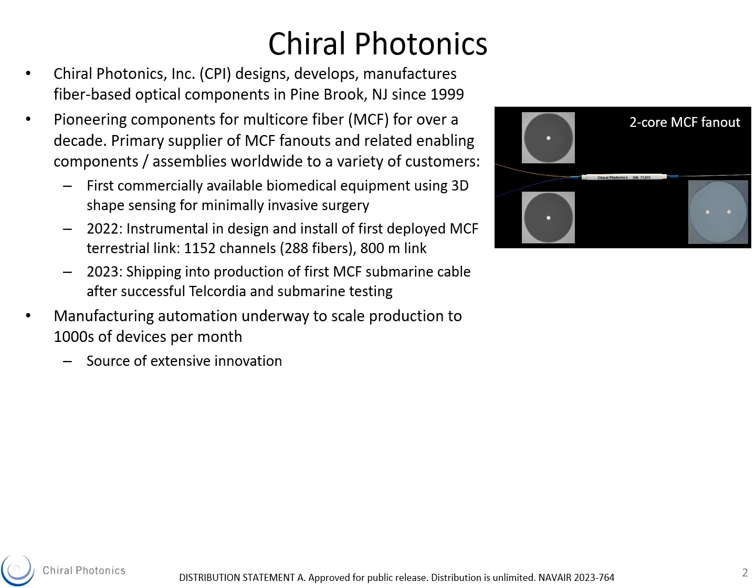Allow me to give a brief introduction to our company, Chiral Photonics, a company that we founded almost 25 years ago in 1999. We are located in Pine Brook in northern New Jersey in the U.S., and we have been developing components for multi-core fiber for over a decade. We are the primary supplier of multi-core fiber fan-outs that enable multi-core fiber to be seamlessly integrated into the ubiquitous single-core infrastructure that is well established worldwide. Even fiber manufacturers cannot fully test their multi-core fiber without fan-outs.